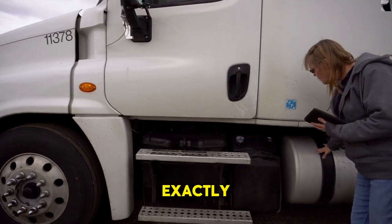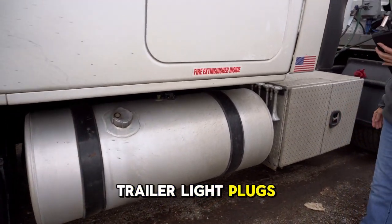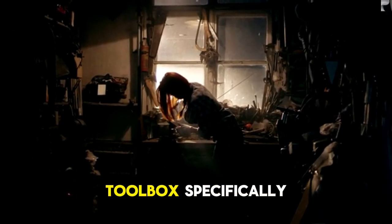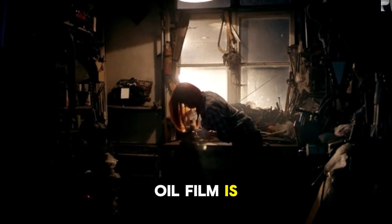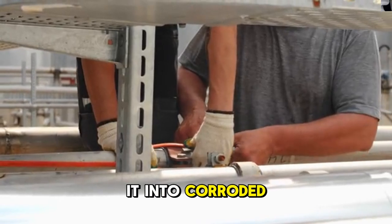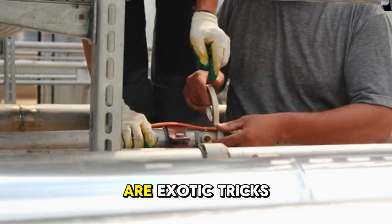And garages are exactly where you'll find the proof. Long-haul truckers use it on tailgate hinges and trailer light plugs that live in constant road spray. Home mechanics keep a can by the toolbox specifically for wiping down wrenches before they go back in the drawer, because a light oil film is enough to keep humidity from starting rust overnight. Marina workers spray it into corroded trailer light sockets to bring dead turn signals back before a night launch. None of these are exotic tricks.